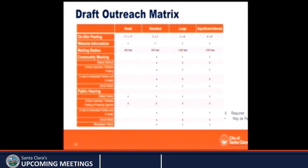The other standard size projects would involve dwelling units with 3 to 49 units and up to 30,000 square feet of commercial and or up to 50,000 square feet of offices or industrial uses. The other defined project type is large development proposal, which will involve more than 49 dwelling units or over 30,000 square feet of commercial or over 50,000 square feet of industrial uses or office uses. And the significant interest projects, which is kind of a controversial proposals coming to the city, would have a high potential for significant interest at a citywide level.